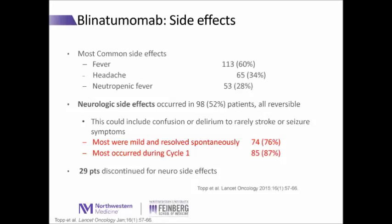It's turning on all these different immune cells and all the different immune proteins in your body, which we call cytokines, and that causes a generalized immune reaction or inflammation. So some patients can have a pretty bad shaking fever with that. Some patients also had headache, and then there was more of a traditional neutropenic fever for patients who had low white blood cell counts or neutrophil counts.